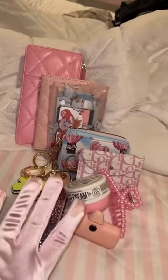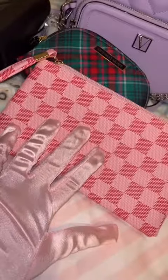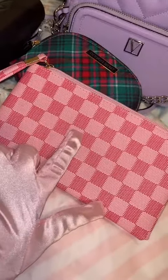In previous parts, I showed you everything in my purse. I've gone through all these pouches in detail. I do have one last wallet pouch. This I got on Amazon. It was sold out for a minute, but it is back in stock. This pouch I'm using for all things receipt and cash.